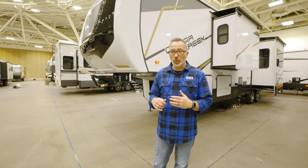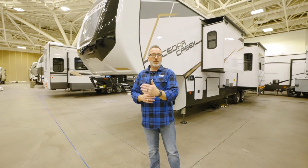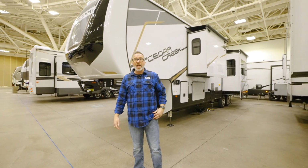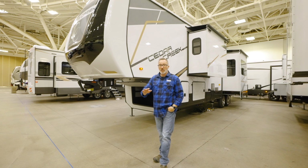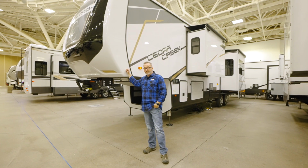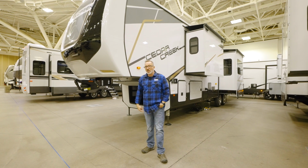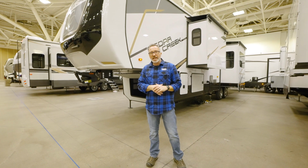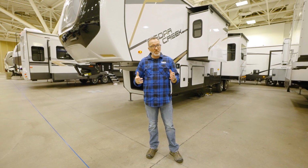But at 42 feet, a great mix of rear kitchen, front living, front bath, tons of space, features and amenities. If you're looking for a vacation home and this fits all those boxes, can sleep all those people, got to tell you, the 388 RK2 should be at the top of your list. And the best part about it, you can pick it up today at your local Camping World, so you should come on down and get it.